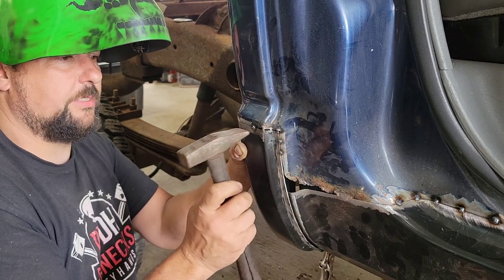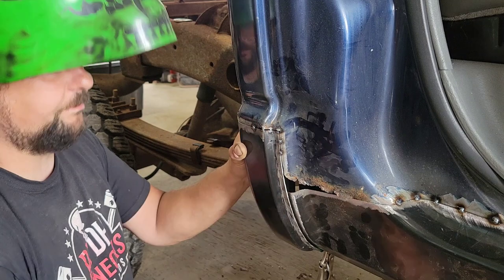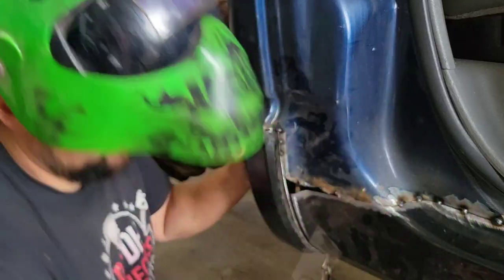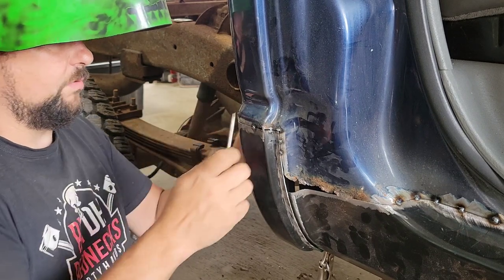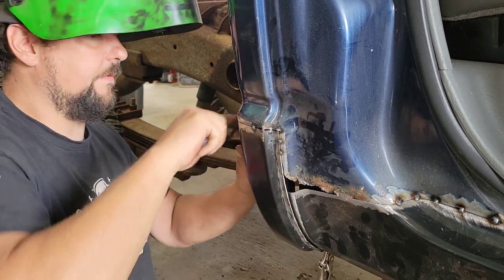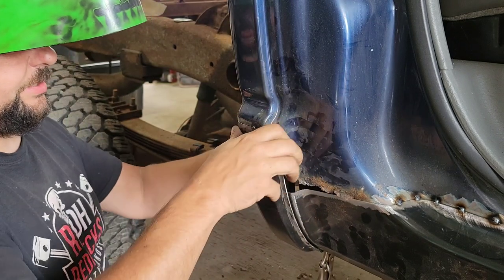And just make sure it's staying level and true. That's where a little pick comes in handy. You can get it in there and you can pry it and work the panel around. And we just keep working it around the corner here. Let's see how smooth we can get this transition.